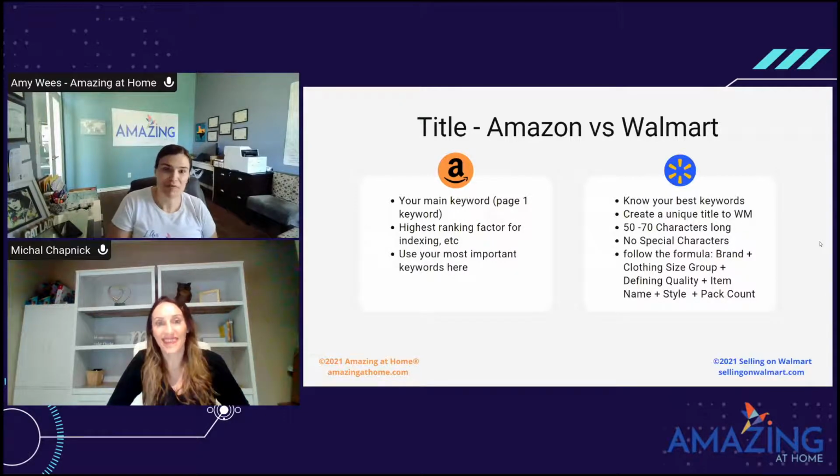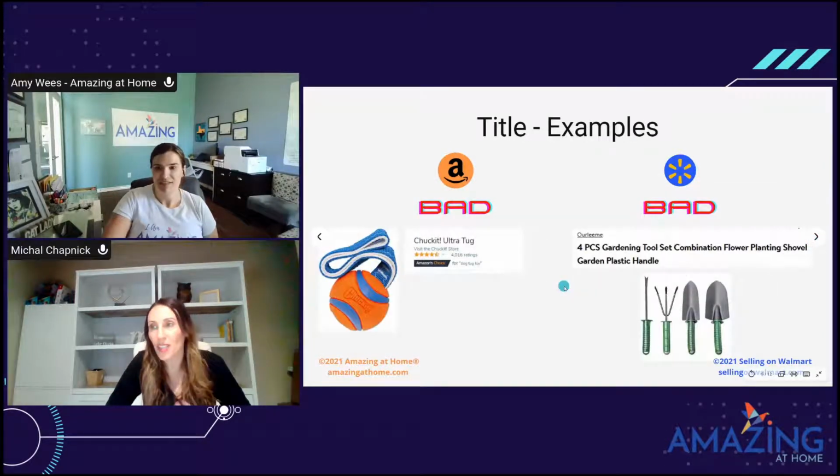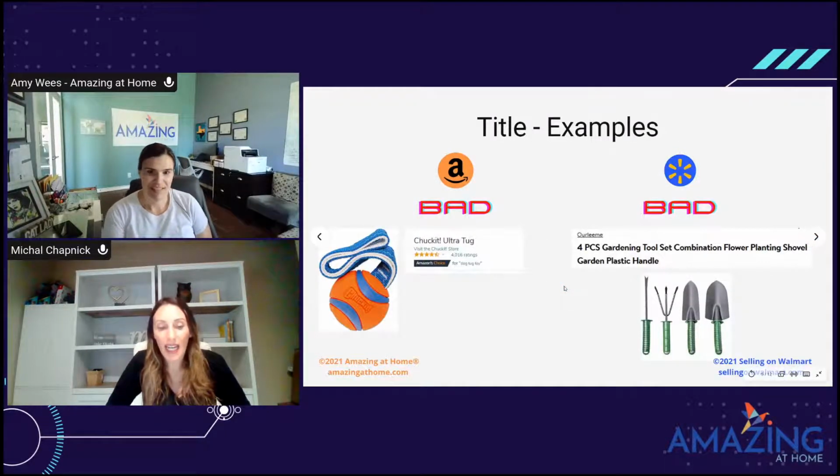The main difference with Amazon is you've got 200 characters for your title. In some categories, you're limited to 80. But on Amazon you have up to 200, but only 150 of them show in search. So as you mentioned, Mikhail, keep those really important keywords up first. Keep the most important thing that defines the item or is the best search term people are using to search in the beginning of your title.